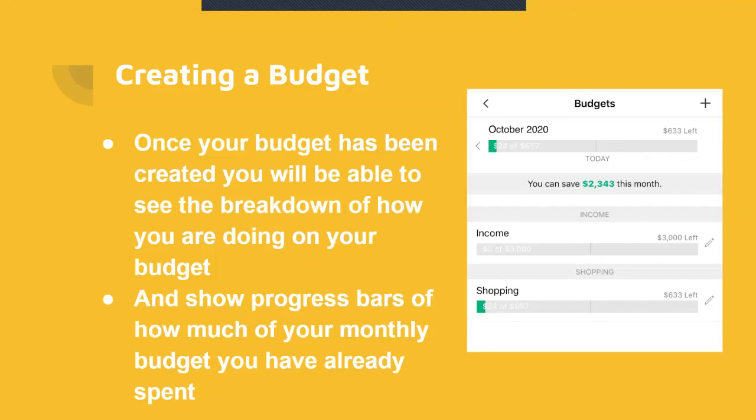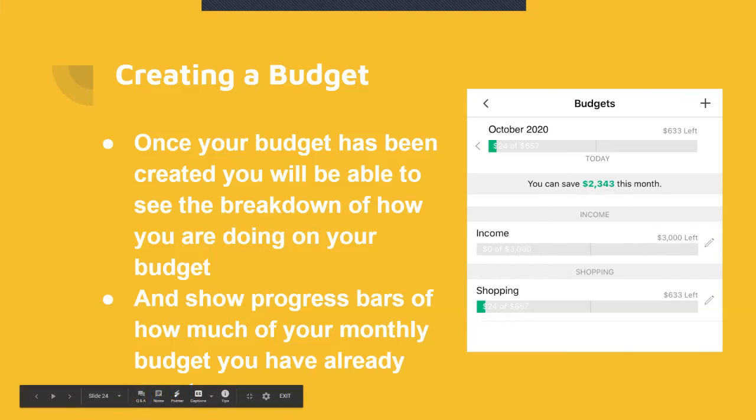So creating a budget. Once your budget has been created, you will be able to see the breakdown of how you are doing on your budget. And it'll show progress bars of how much of your monthly budget you've already spent. So here we can see that you have a budget of $657 for shopping this month, and you've already spent 24 of those dollars. And then on the right, you can see that you have $633 left of the original 657.